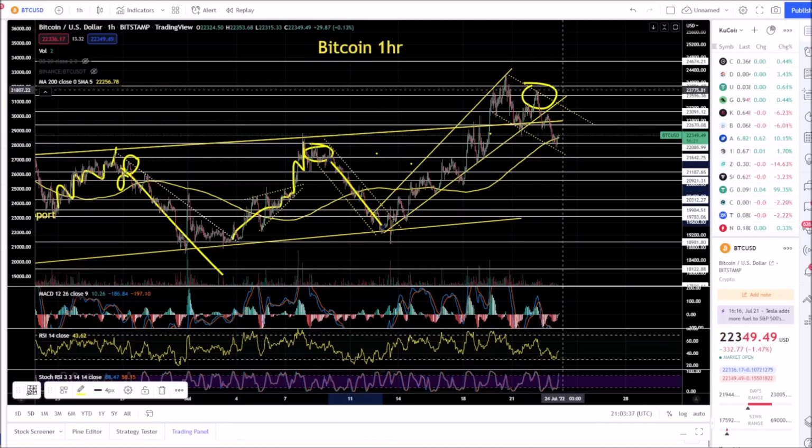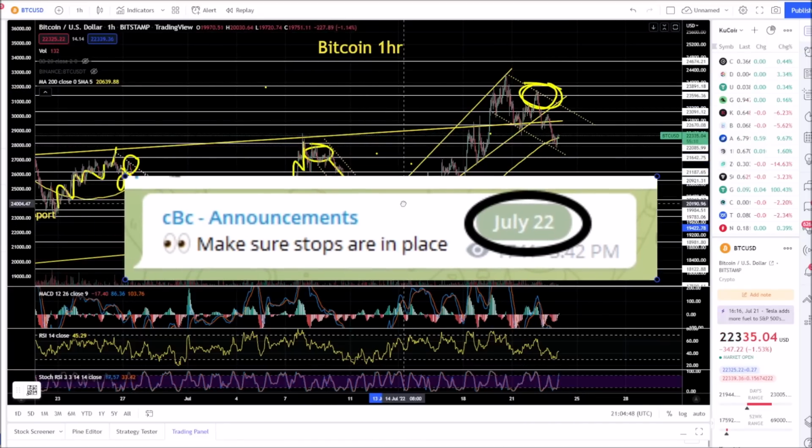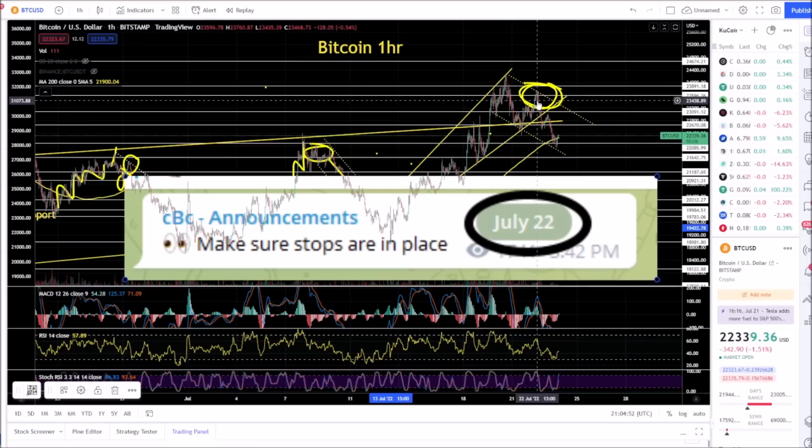So lower high, I said in the group I posted, make sure stops are in place on the 22nd yesterday, right here. As soon as you see a lower high in the price action, you're looking for a trend change.